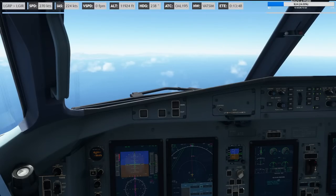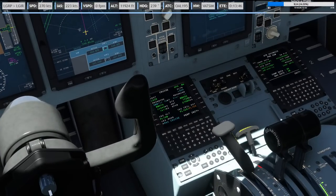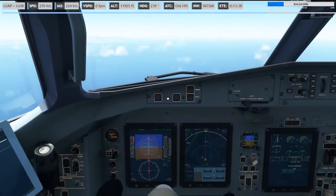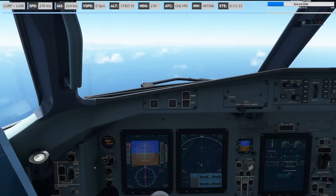Contact tower 12085. Bye bye. So yeah, it worked quite well. In other words, I really like the ATR. It does what is standard by the SOP, and that is all that I can ask for.